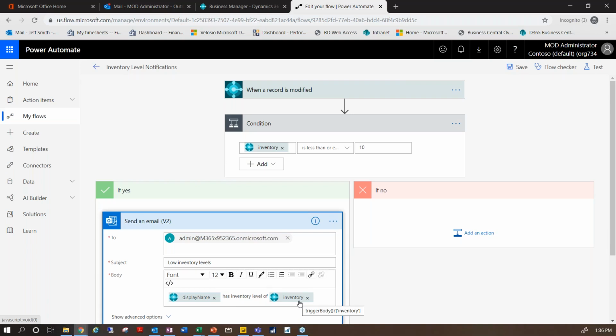Now, more real life situations might be, hey, I want to see all my items that are below their reorder level. That probably is a little bit more realistic. Or I want to see a customer if they go beyond their credit limit, et cetera. So there are a variety of different types of things available for you to take care of, to keep you ahead of the game, to keep you informed so that you can make quicker and better decisions.